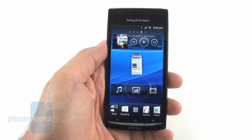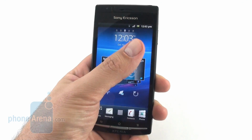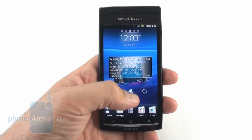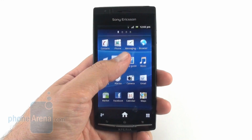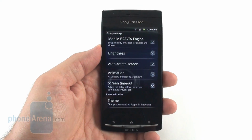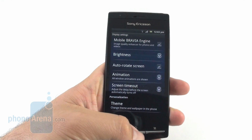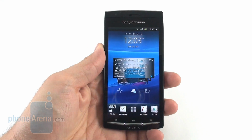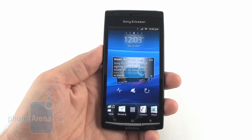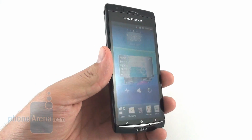The 4.2-inch so-called Reality Display sports 480 by 854 pixels and is bright enough under direct sunlight. Plus it has this Mobile Bravia Engine that's taken directly from Sony's flat screen TVs, which boosts color saturation and contrast when watching pics and video. You can turn it off if you want, but there's no reason to do it. The weakness of the display is in its viewing angles, as the colors and brightness degrade significantly with the slightest tilt, as you can see.